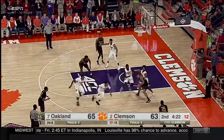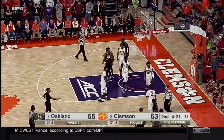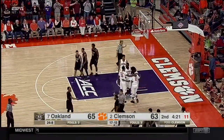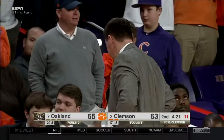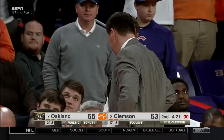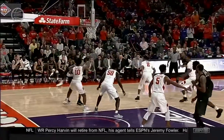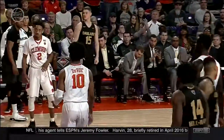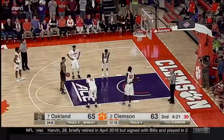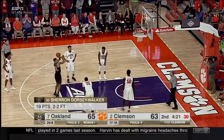Dorsey Walker against DeVoe, a bit of a mismatch. Looking for the foul, and he'll get it. And DeVoe can't believe it. That was pretty good defense. Yeah, it really was. But one of the points of emphasis this year has been that offensive and defensive cylinder. And you're seeing Dorsey Walker doing a good job of just backing DeVoe in, using that height, and he's got that long reach, which makes him so effective in the paint.